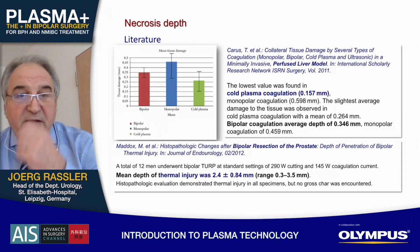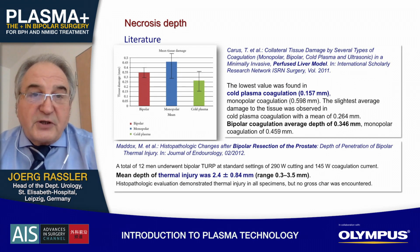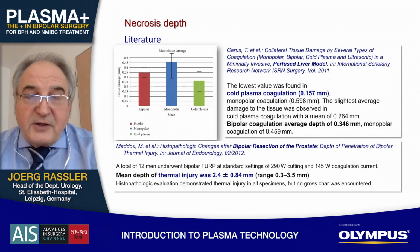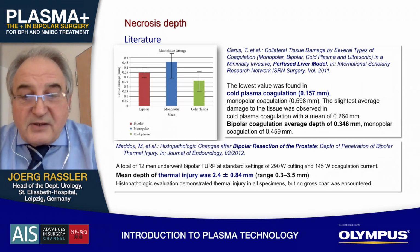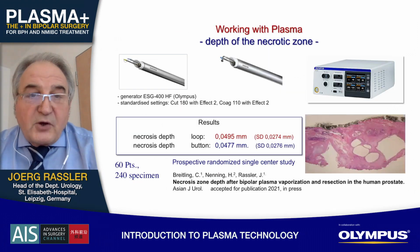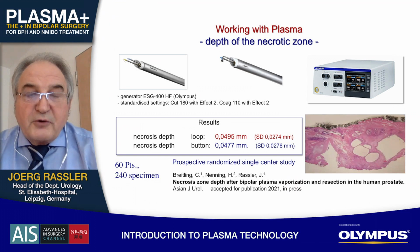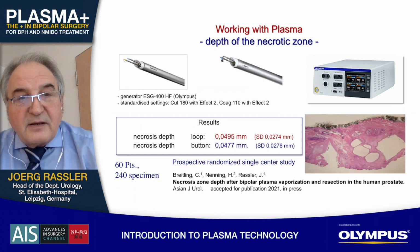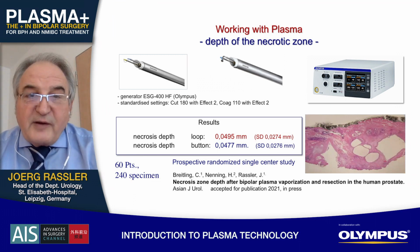And we had a look at the international reports, and we found a wide range of described depths of the necrotic zones using bipolar current. And nobody knew, or nobody did real studies. It was only descriptions. So we decided to make a prospective randomized study with 60 patients, 240 specimens, and it was recently published in the Asian Journal of Urology and is in press now. And we found a necrotic depth, independently of the electrode, loop or button, of 0.05 millimeters. It's a very, very flat necrotic zone.